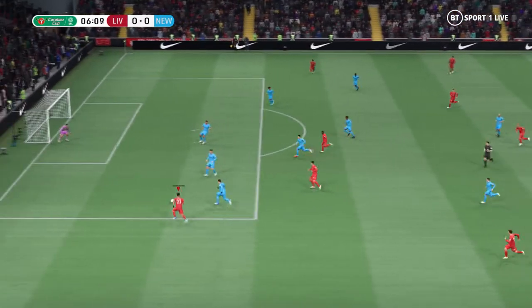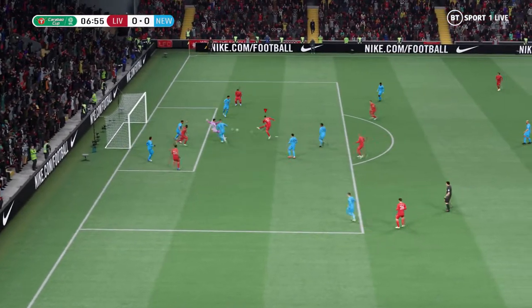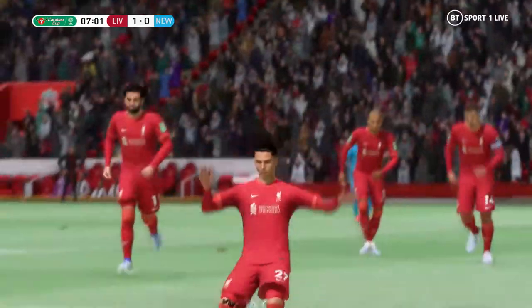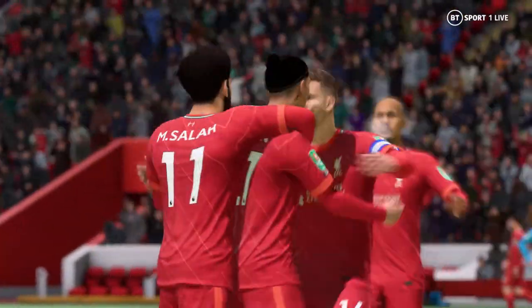It's a good Liverpool move in the making. Well, the threat was very real. Could be! And a goal! Just what the fans wanted to see. The ideal way to begin.